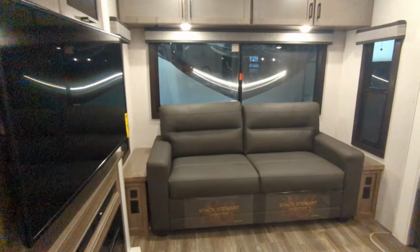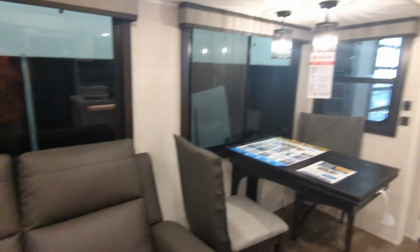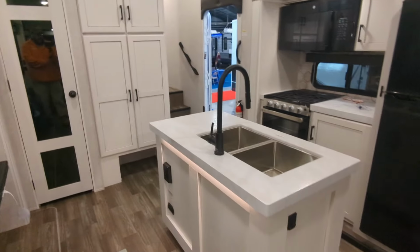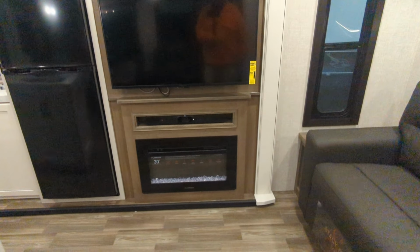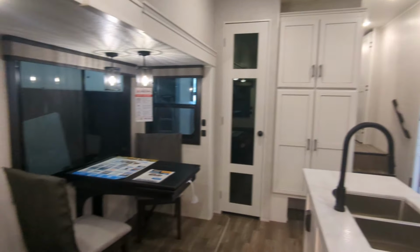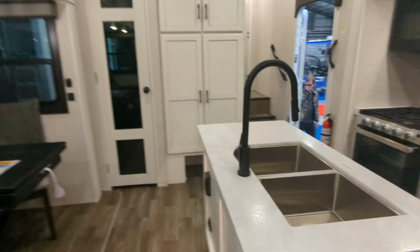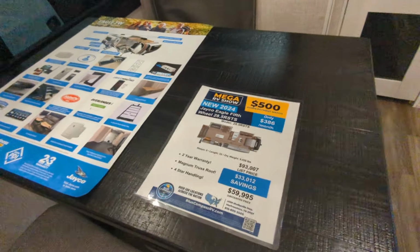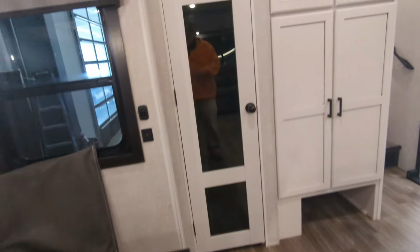Alright, here's your living room, kitchen, big old living room, table, cabinets, kitchen sink, refrigerator and TV, fireplace. Nice. I could live in it. The price of this one, $93,000.